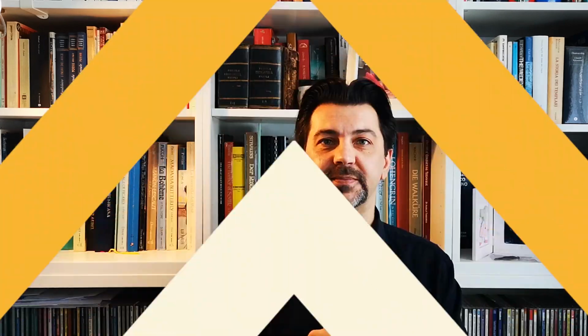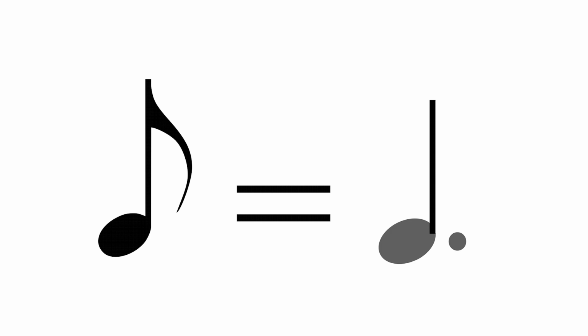So, stay tuned. Now, the first question that comes up is, how do we deal with a tempo transition between the introduction, the poco sostenuto, and the allegro? Well, of course, we could use the old mathematical equation of eighth note equal dotted quarter. Now, as much as that would be a perfectly legitimate solution, it is also, of course, the easiest one. And it's not necessarily the best one, and let's see why.